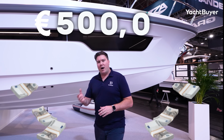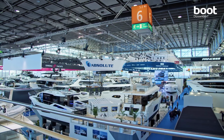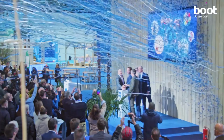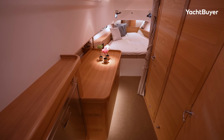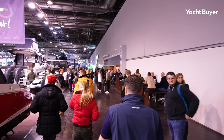What can you get for €500,000 at a boat show in 2024? Well, there's no better place to find out than Düsseldorf, the biggest indoor boat show in the world. Here we're getting into quite serious stuff you can sleep on, stuff you can live on. And if anything, the variety is even broader. So let's whistle around the halls and see what you can get for €500,000.